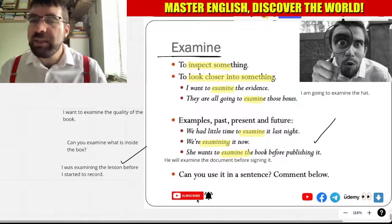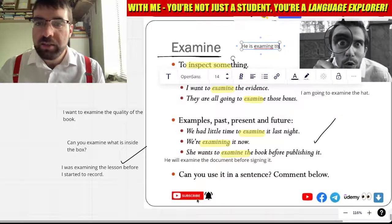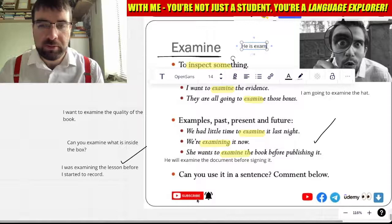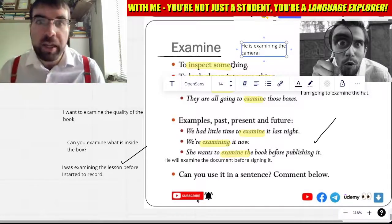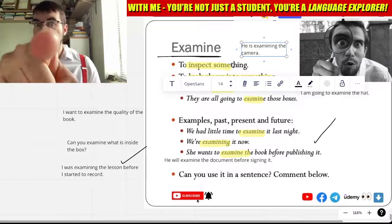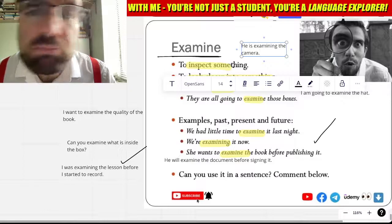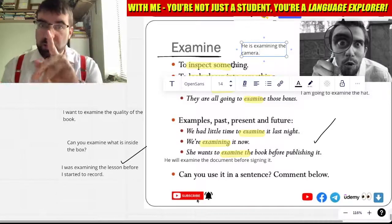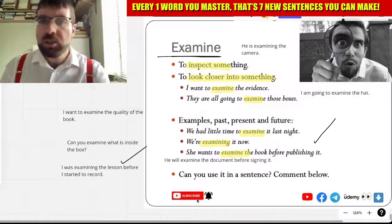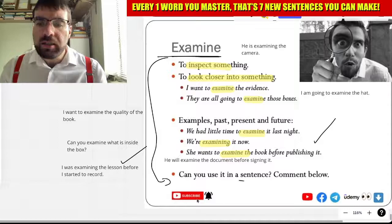So he is examining the camera, for example. The camera. He's examining you. You. How cool is that? So, can you use examine in a sentence?